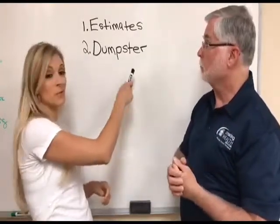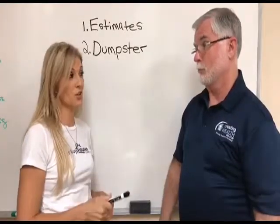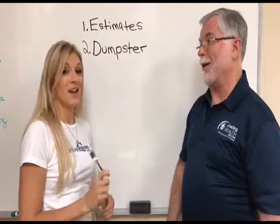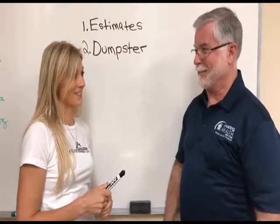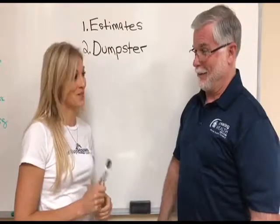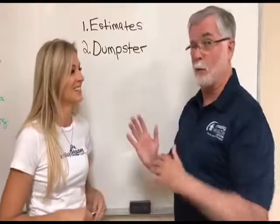Now, one thing to mention with demo day is if you want things salvaged in the house, make sure that's known before they demo, because it's been known once or twice in my world to have gotten very angry with a contractor because he threw something out on me, but I didn't tell him I wanted it. Right. I'd rather not have it thrown out.